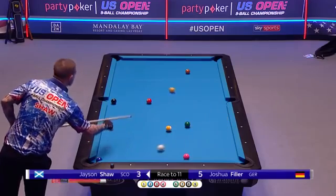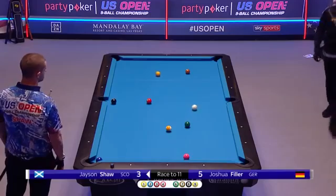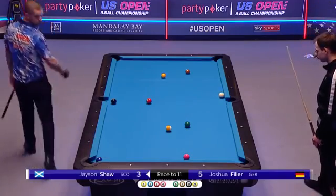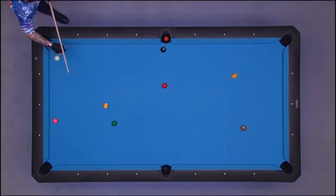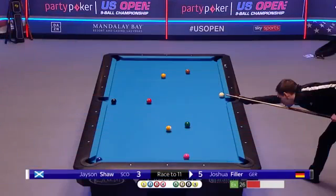So he did get the hook, so Jayson's jumping. Nearly potted the 2, didn't he, and the 1. They were both close. It's a good effort there from Jayson. Look at the cue ball, that nearly come round and just flicked the 2 in, didn't it? And yeah, he was asking a lot, but it was a good safety shot from Joshua, and it's created another chance.